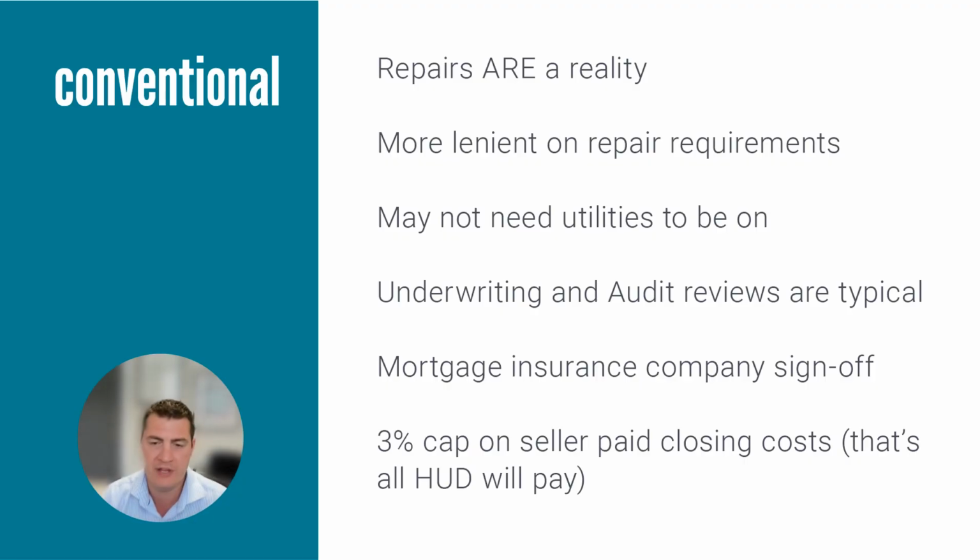First off, a lot of people think if they put a conventional offer in, they're guaranteed not to have any repairs. That is false. They're more lenient on repairs with conventional, the appraisers are, but at the end of the day, if you send an appraiser out there on a conventional and you got a tarp on the roof or water in the basement or some major health and safety issue, it's going to get written up and it's going to be required to be repaired. So not a big deal. Again, we can handle it, but we got to make sure we got it handled. Typically, we don't need the utilities on.